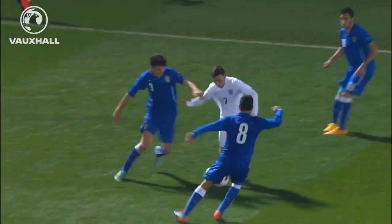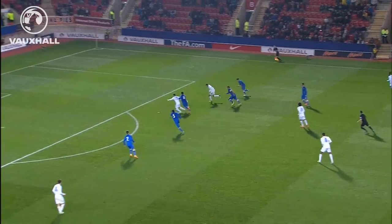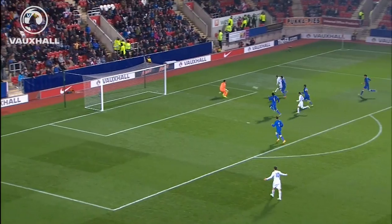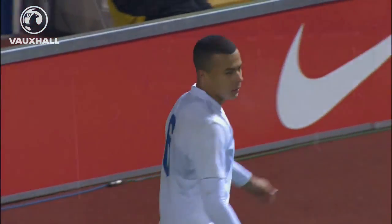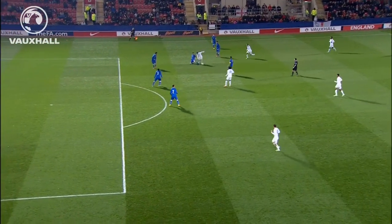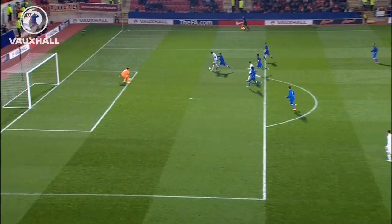The real box of tricks. Pellegrini. And he's given it to Dele Alli. Scufe has been a very busy goalkeeper, thanks to the quality of the Italian defending.